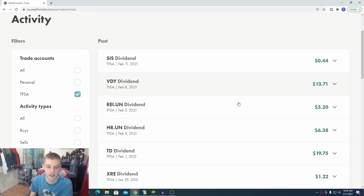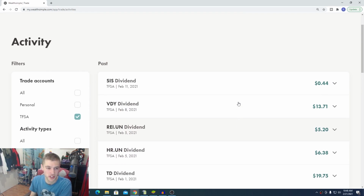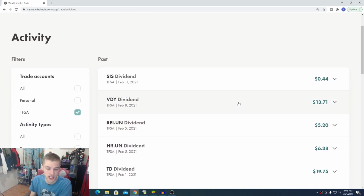So let's jump inside Wealthsimple Trade and take a peek at some of the dividend payments we've been getting over the past little while. As you can see here, this is the dividend section of the portfolio in Wealthsimple Trade. There's a little section where you can filter, so you can see the dividends coming in from your stocks.